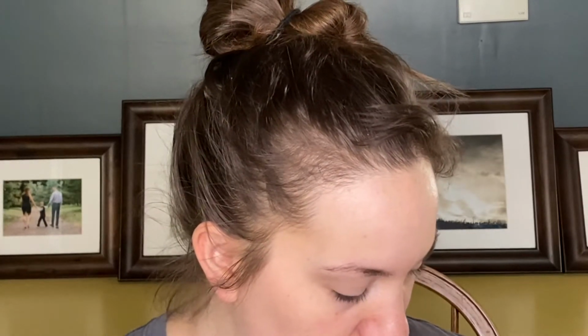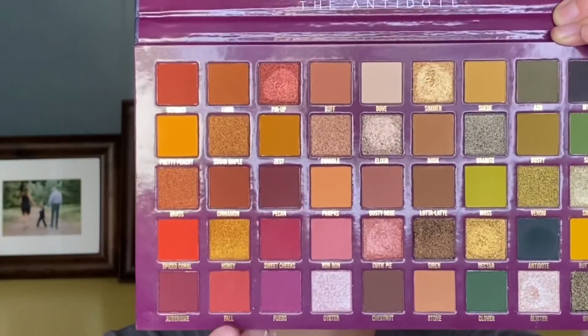There's so much that I want to do. I'm going to take the shade Fall right here, and I'm going to use that as my transition shade. So far, this is blending out really well. Obviously, we'll have to see how other colors play with it to make sure that it's not going to end up just a muddy mess, but I really don't think that's going to happen. I think that it's probably going to be a good product. I've heard wonderful things.